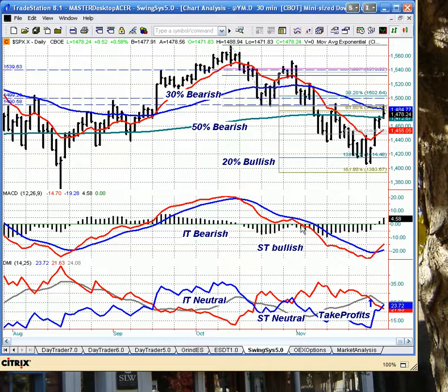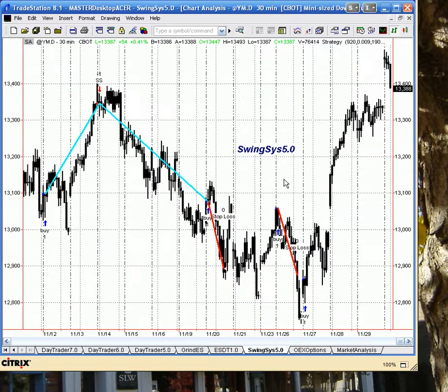Did want to take a quick snapshot look at our new Swing System 5.0. Got this puppy involved just at the right time. Obviously, very nice winners here, a couple of stop outs there, but did go long right before the big move on 11/27. So in 3.5 days, at least this morning, we had a 600-point gain. Now, obviously, we're still long in this position, so it's any man's guess as to where it'll go. But we should book our profits probably on Monday in this long position. But again, $600 gain in our Dow contract of our Swing System 5.0.